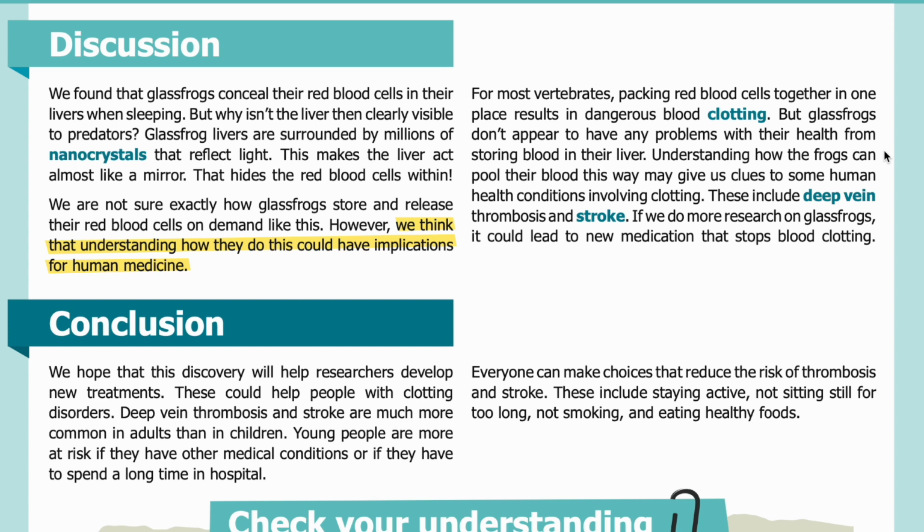Understanding how the frogs can pool their blood this way may give us clues to some human health conditions involving clotting. These include deep vein thrombosis and stroke. If we do more research on glass frogs, it could lead to new medication that stops blood clotting.